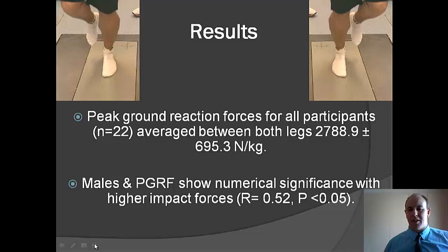For the results, we found that participants' mean score of peak ground reaction forces measured in Newton kilograms was 2,788.9 with a standard deviation of 695.3. In the top left and right hand corner of this screen, you can actually see one of the participants on the used AMTI force plate. Males and females, when compared on peak ground reaction forces, showed a lot of difference between their forces. Males showed statistical significance to have higher impact forces than females.